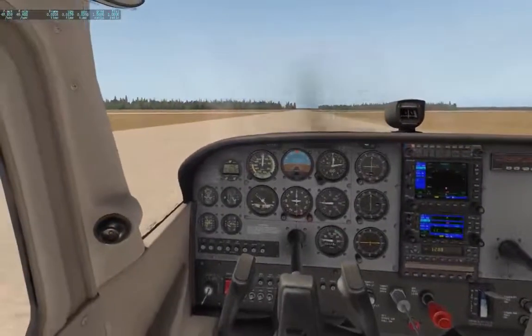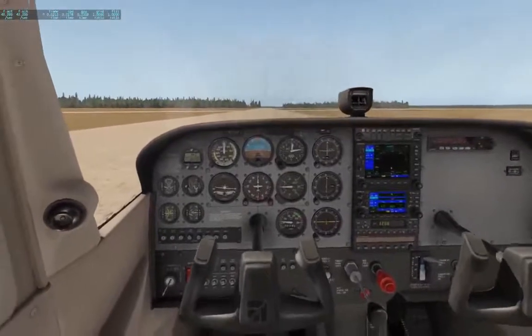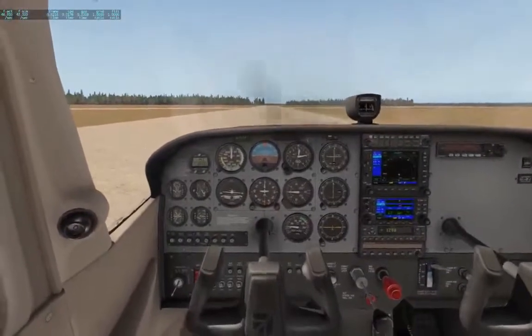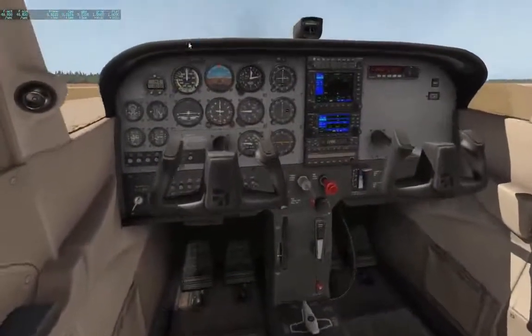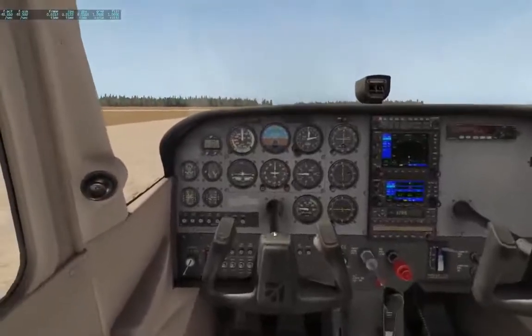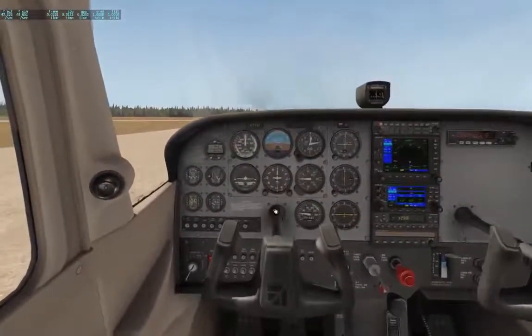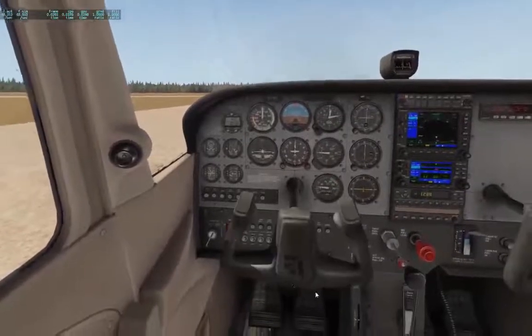So, ready to go. Powering up. Radio call completed. Checking the pattern, all clear. Powering up, keeping it straight. A bit more rudder needed. There's our 60 knots, nose up.